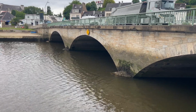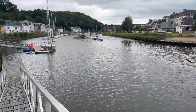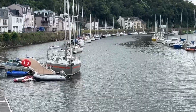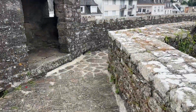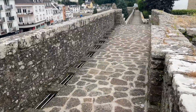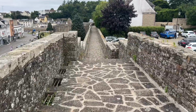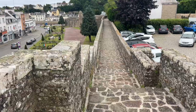So this bridge is as far as you can go on the Blavet if you are a sailboat. And this is where the sailboats rest at their final upriver location. Passed a sign that said Access Chemin Ronde, which means access to the round road. And this is a cool castle wall walk, which I don't think anybody can disagree. The castle wall walks are great.